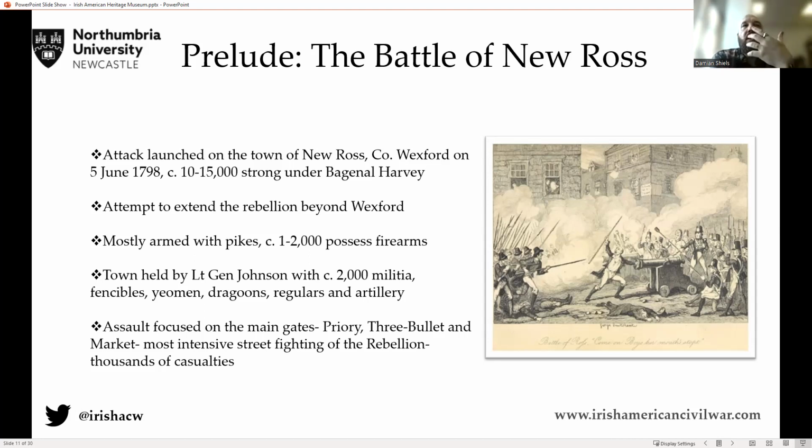It's a walled town with gates. The United Irishmen begin the attack by launching an assault against the gates of the town. They successfully breach these gates and break through into the town, and engage in savage street fighting over the course of a number of hours. Eventually, though, the tide does turn, although they very, very nearly are victorious.